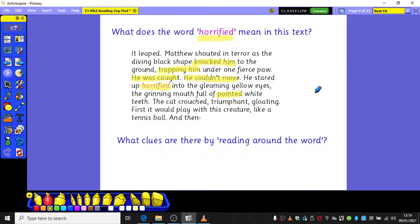He stared up horrified into the gleaming yellow eyes, the grinning mouth full of pointed white teeth. I think from those sentences around it and the sentence that it is in, that horrified means that he is scared. He was full of horror that he's going to be eaten by the cat. It then goes on to talk about the cat crouched, so that it's the cat's paw that Matthew is currently underneath.